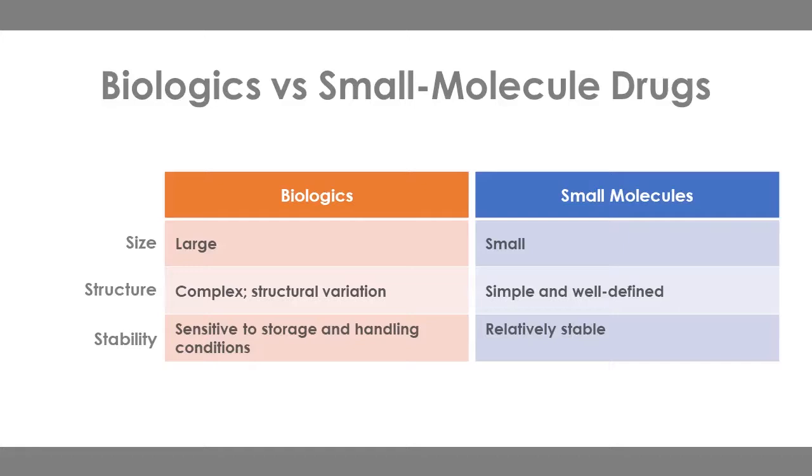The protein sequence for biologics will be the same from batch to batch, but how that protein folds and what post-translational modifications are done to it can vary. Small molecules are relatively stable, whereas biologics, which are large protein molecules, are sensitive to the storage and handling conditions.